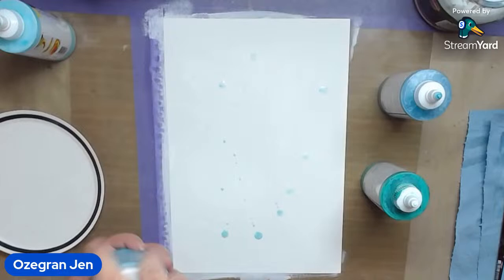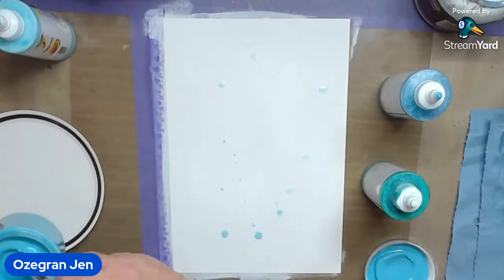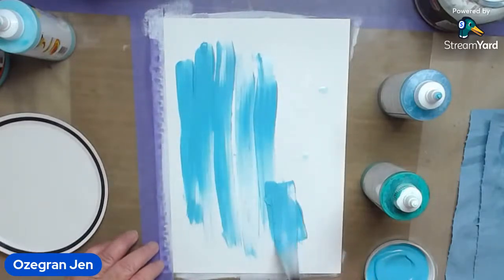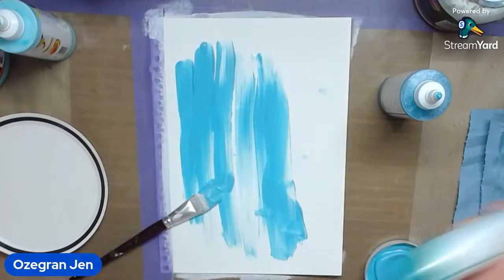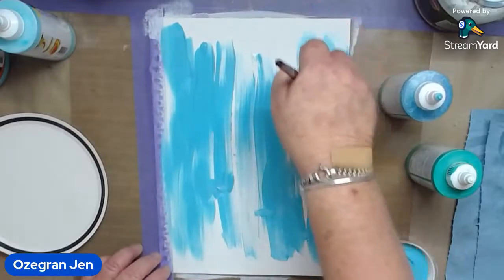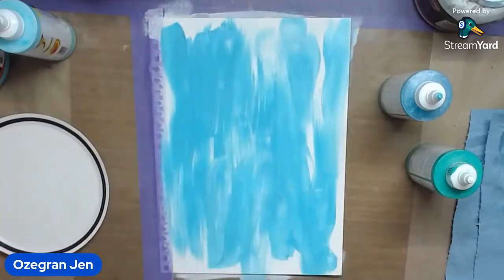Different colors. Whoa, look at that. How pretty is that? Oh, that is just beautiful. A pretty color. Let's see if we can add some more to it in a minute, I think. I won't do the whole background with this, but I'll get some just happening because it's a thicker consistency. So, okay, now let's see.